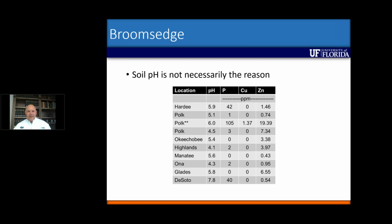So on the table here on this slide, we went out and collected soil samples in broom sedge infested pastures about 3 or 4 years ago now. And we were in Hardy, Polk County, Okeechobee, Highlands, Manatee. Hardy is again here at the center, and then Glades and DeSoto counties. And you can see that the pH ranged all over the board, anywhere from 4.3, 4.1 in Highlands, all the way up to 7.8 in DeSoto.